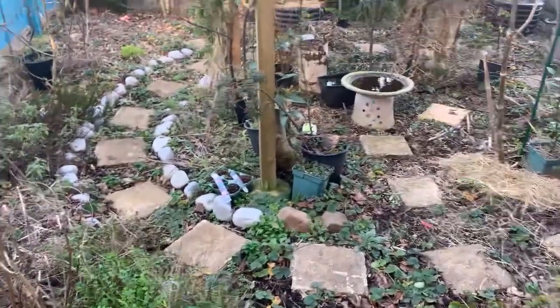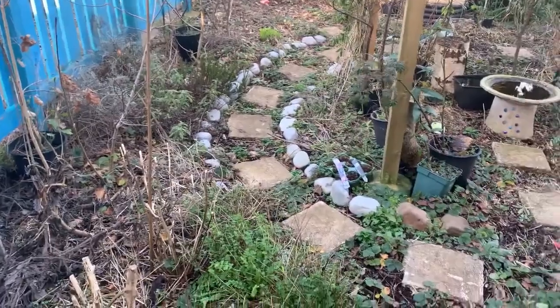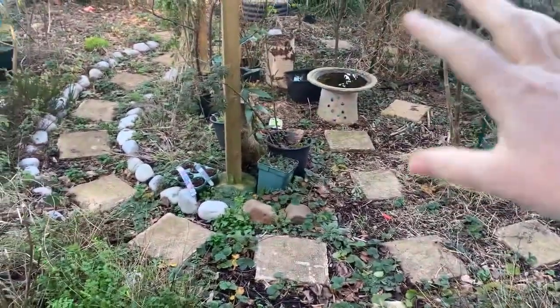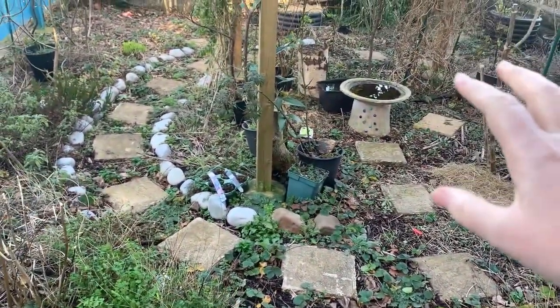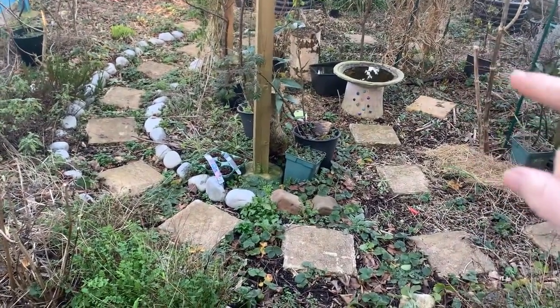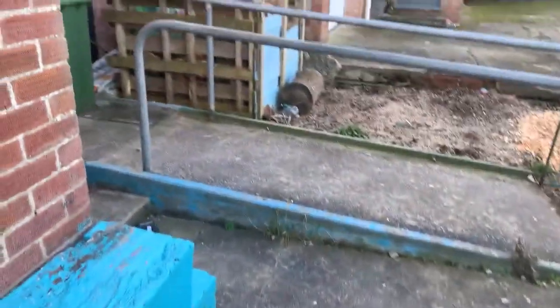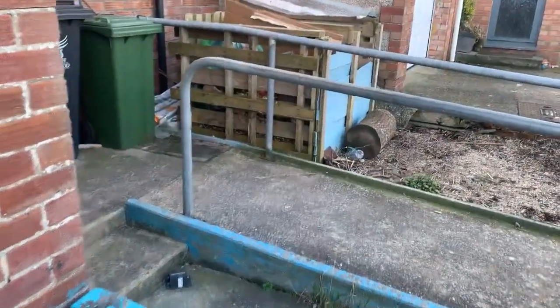So yep, I've been plotting what plants I'm going to be adding to my woodland corner and putting in a pond over there, but I don't know that will happen this year, because that is a physical job that does need some money. So I don't know if that will be done this year. But what will be done this year is the composters.